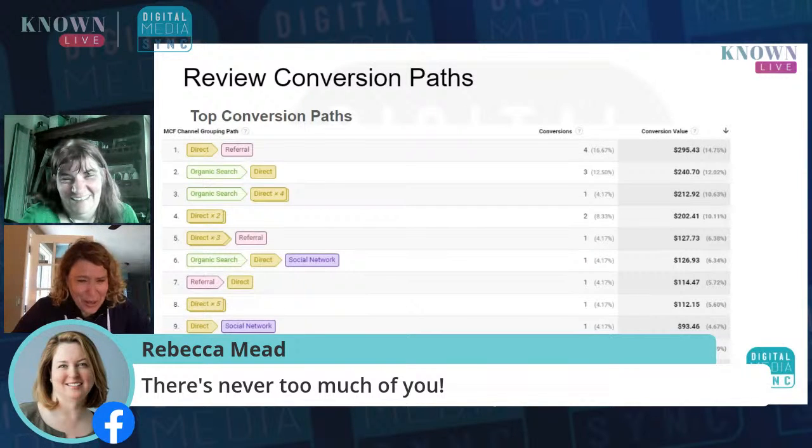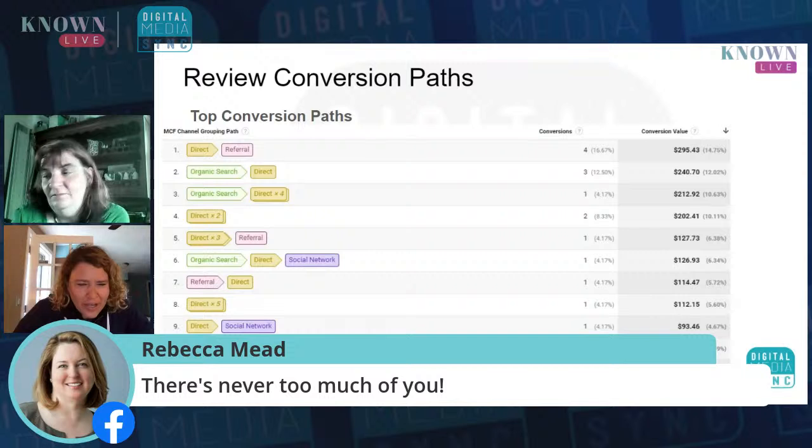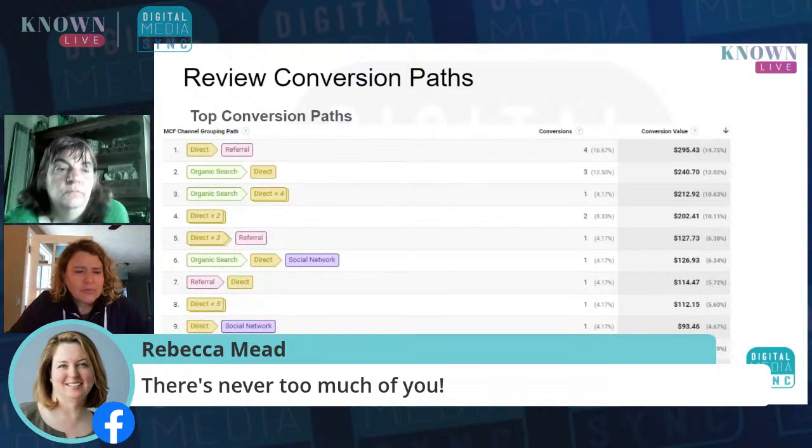Yeah. When you looked at number 6, it went organic to direct to social. Now, does that mean there is a buy now button on one of their social pages that they were tracking? Yeah, that's a good question, because now actually, two things happened on Facebook.